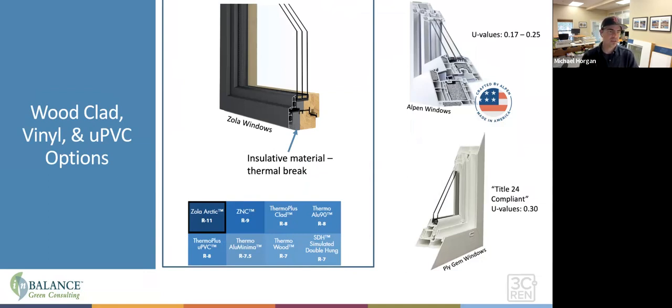Wood-clad vinyl, UPVC is Zola's vinyl line. Fibrex is another material. I think Fibrex is Anderson or Marvin, but essentially you're trying to break these windows and get much better R values by thermally breaking them. So we're just trying to let you know that you just have to ask, and these options are available. Plygem down here in the lower corner, that's Home Depot's line of windows. And Home Depot makes a thermally broken line of windows that's readily available at any one of their stores. So they're out there, you just have to ask for them.